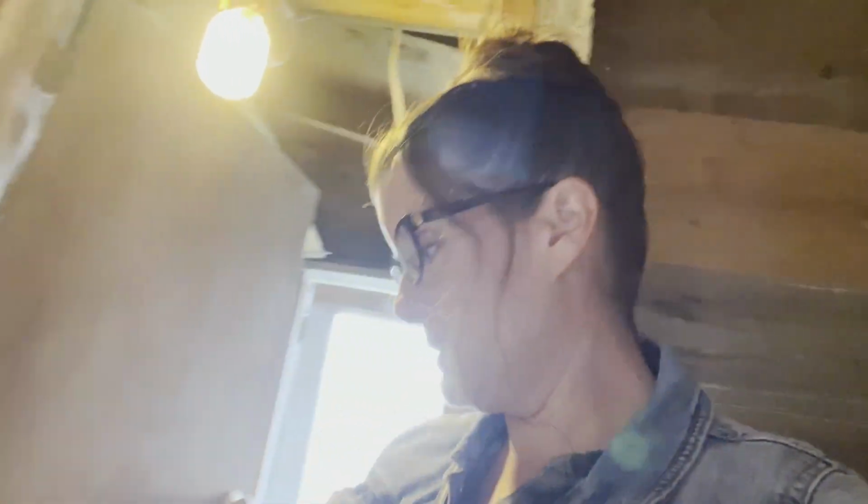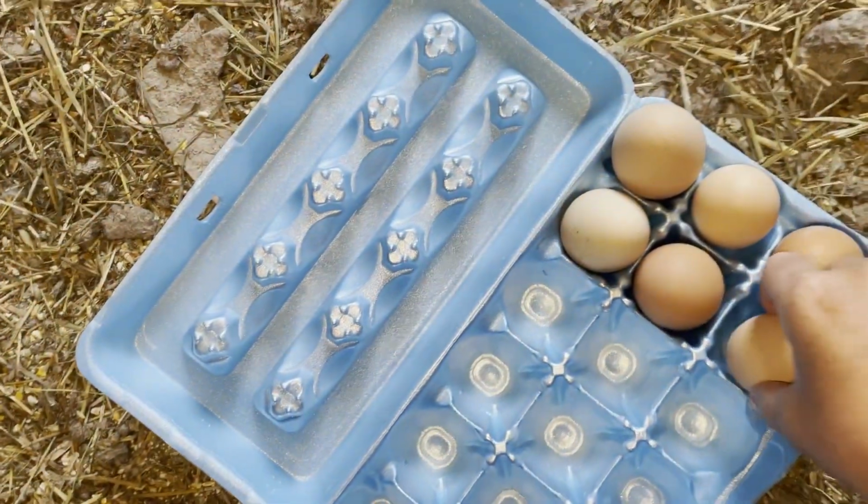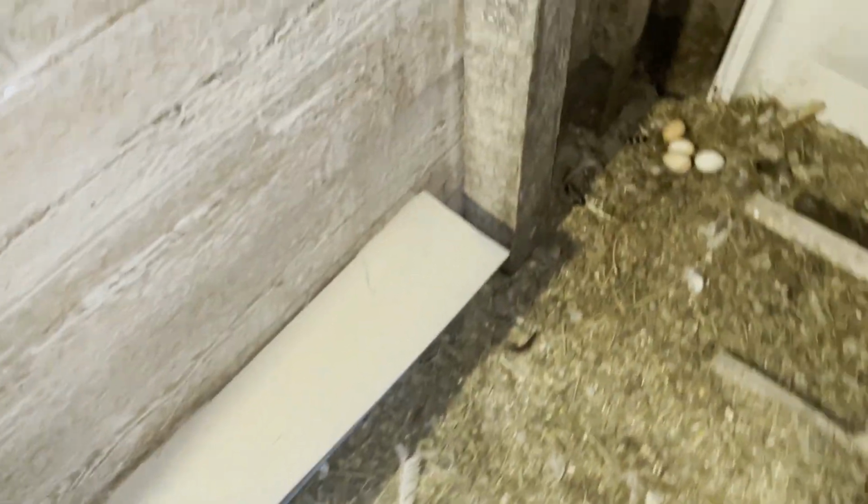Well, hello there, little girl. So apparently she's brooding, and I was told not to mess with her. But let's see how many eggs we have. 1 there. And 6 down there, 7, 8. Not bad for a day's work, huh? Oh, nope, we missed a bunch over here.